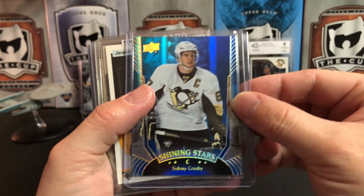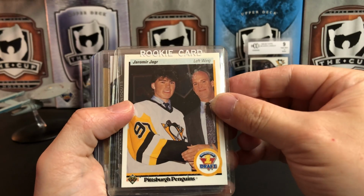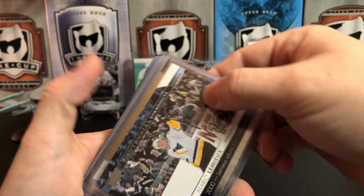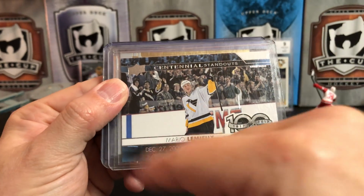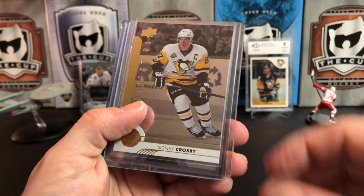We've got Sidney Crosby, Shining Star Blue. Double J rookie from 90-91 Upper Deck. Here he is with Craig Patrick. The Centennial Standout, Mario Lemieux. This was a really great insert set that Upper Deck did. Like, all the cards in it are awesome.